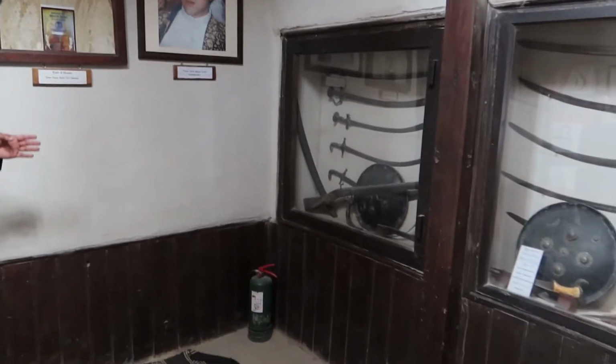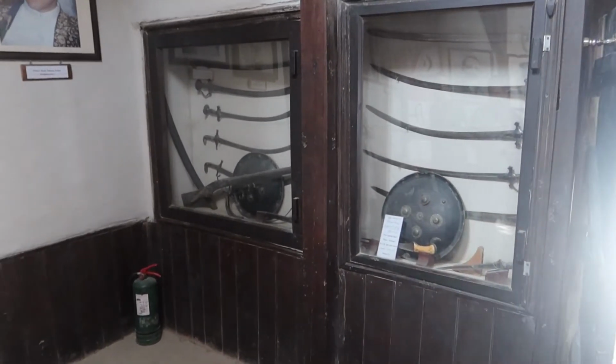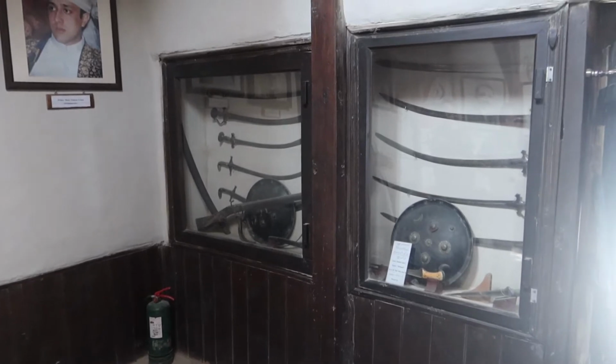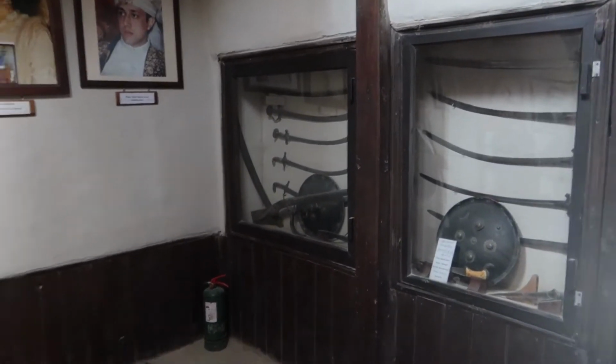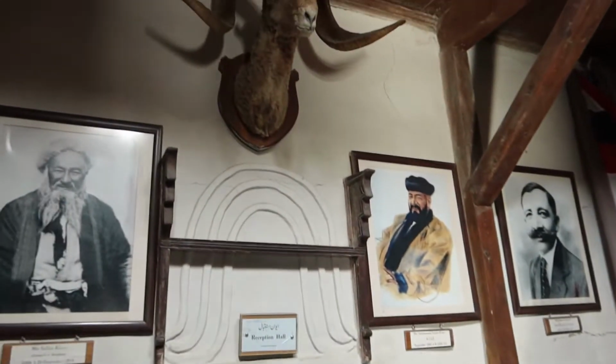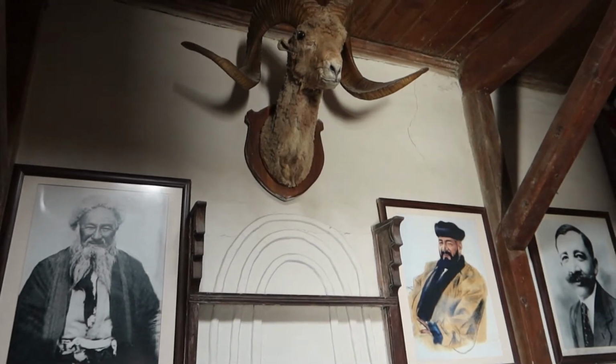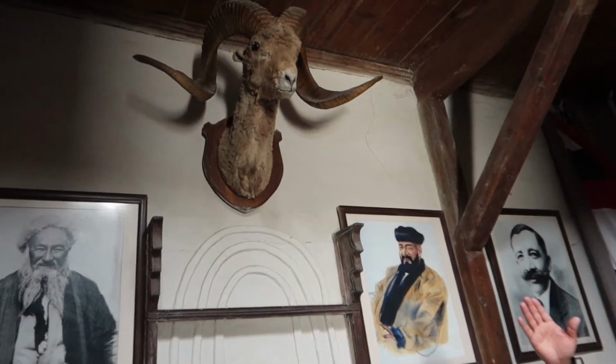We have various swords, battle shield, and a matchlock gun with daggers for defense. These were the weapons used here heavily in the past. Just above my hand, you will notice the head of a famous mountain sheep. This is called the Marco Polo sheep, just on the wall. It's a huge sheep. We call it rush.